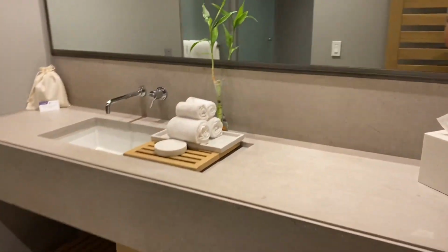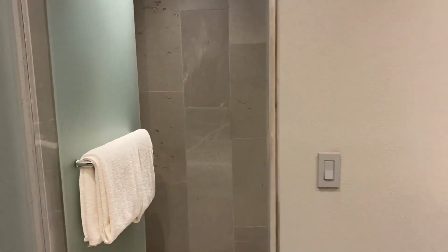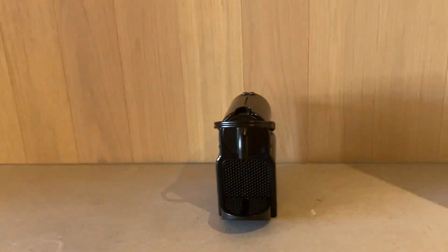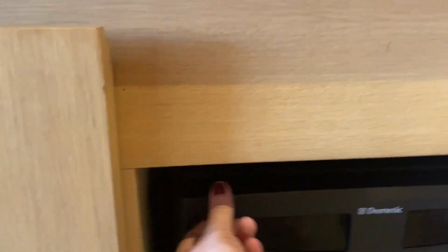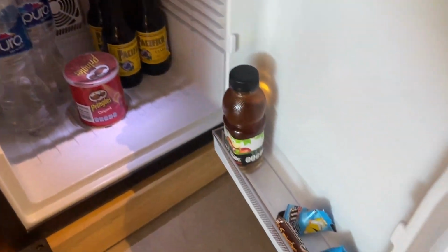So this is the Xhale Club Master Suite. This room has 2 full bathrooms. This is the first one, rain shower head, toilet area. The amenities provided are shampoo, conditioner, body wash, body lotion. There's also hand sanitizer.